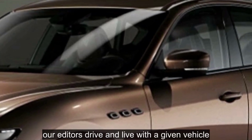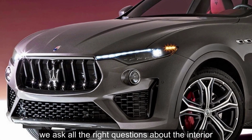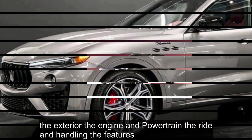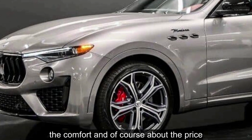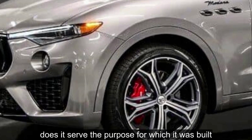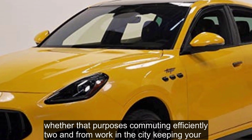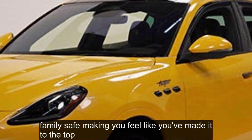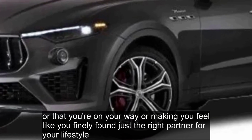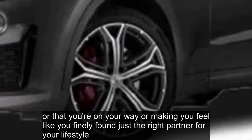Our editors drive and live with a given vehicle. We ask all the right questions about the interior, the exterior, the engine and powertrain, the ride and handling, the features, the comfort, and of course, about the price. Does it serve the purpose for which it was built? Whether that purpose is commuting efficiently to and from work in the city, keeping your family safe, making you feel like you've made it to the top, or that you're on your way, or making you feel like you've finally found just the right partner for your lifestyle.